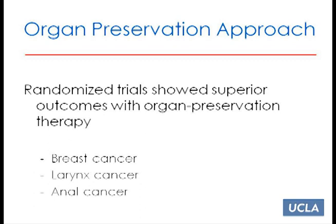Again, I'm making some of these points a little bit more strongly, and apologies to all the surgeons in the room who will never speak to me or refer patients to me again.